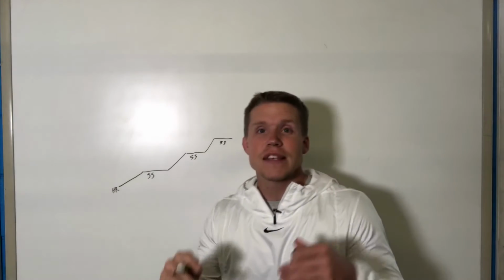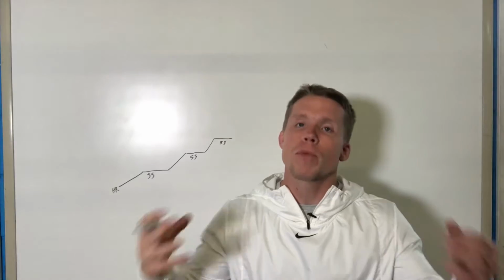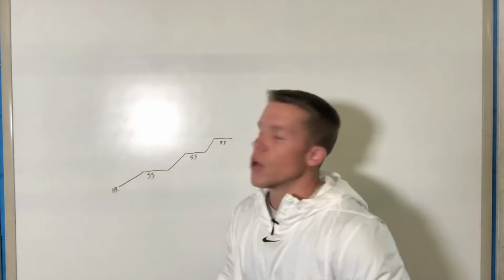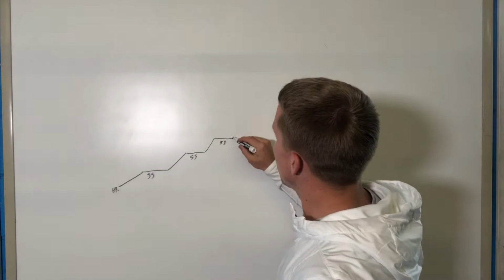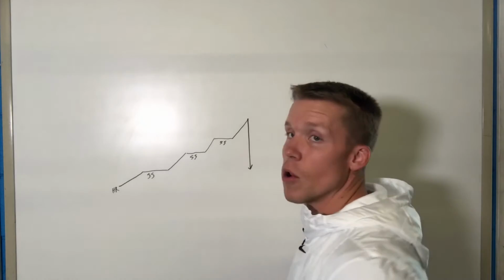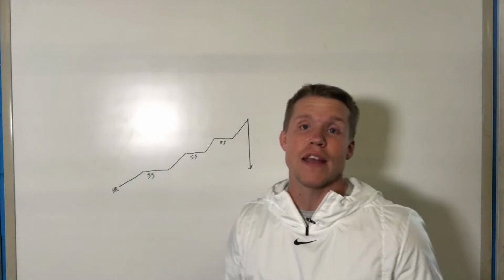What that means is that they're able to maintain that intensity for a prolonged amount of time, and their heart rate doesn't just keep going straight up. Once I find somebody's threshold, that will break, and all of a sudden they need to take a break and they end up going down because they can no longer maintain that intensity.